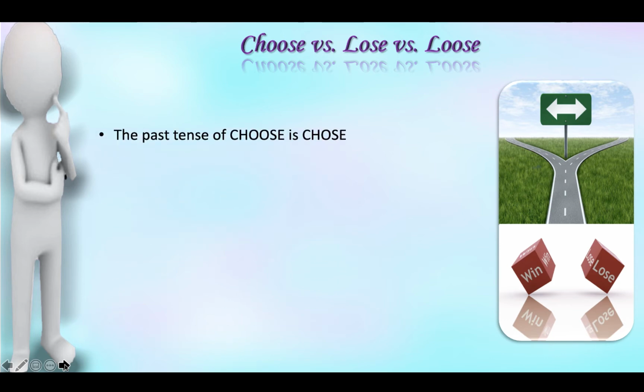The past tense of choose, C-H-O-O-S-E, is chose, C-H-O-S-E. Notice the spelling here. Chose, C-H-O-S-E, only has one O in it.